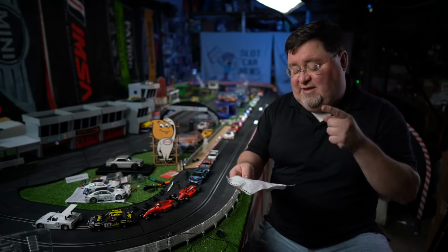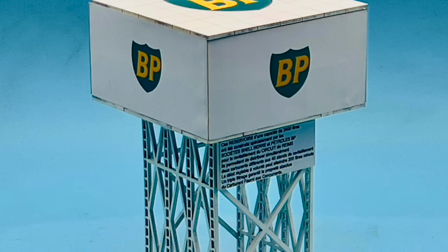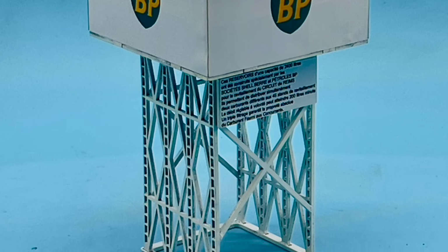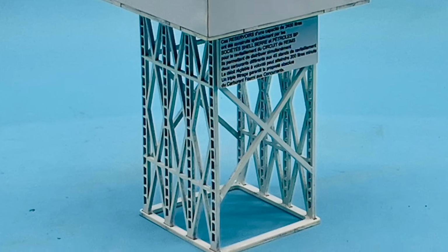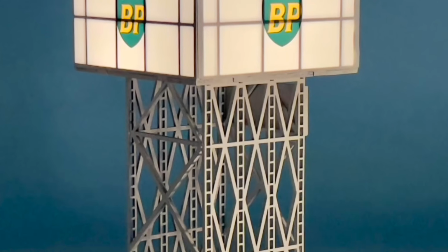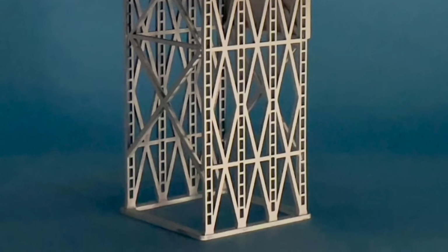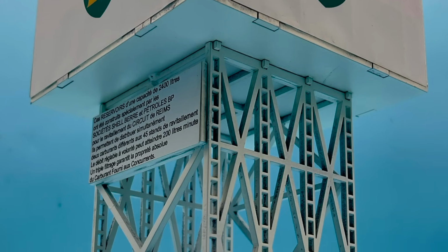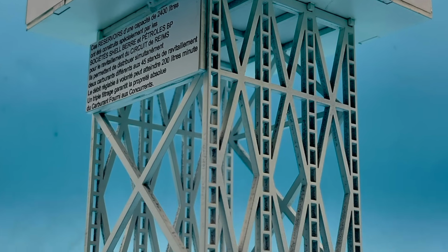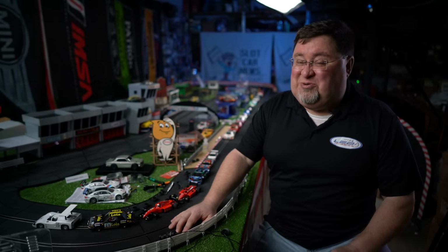And there's the Reams Fuel Depot BP tower with semi-translucent artwork as well on this one. This looks really great. I love the lattice work in the construction on this. In any case, it's some fun stuff, and I'm really glad to see Racetrack Scenix. They're always cranking out something new. If you know them, you know that they're always working on something great.